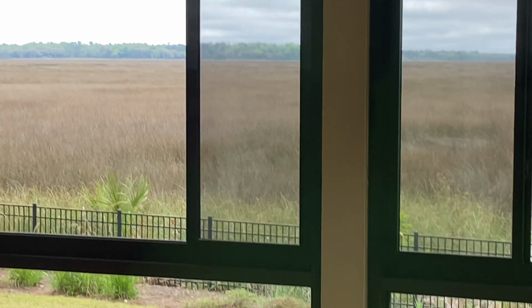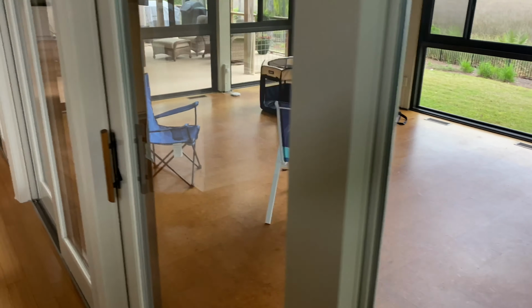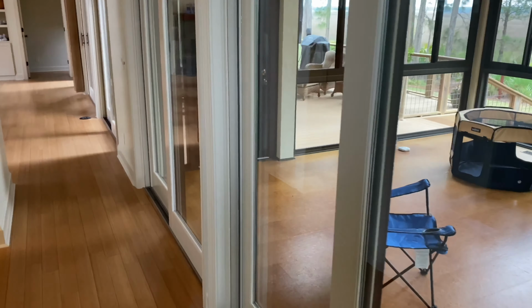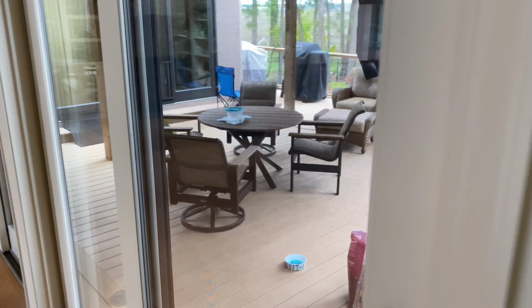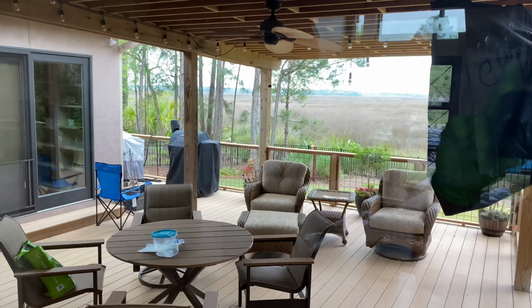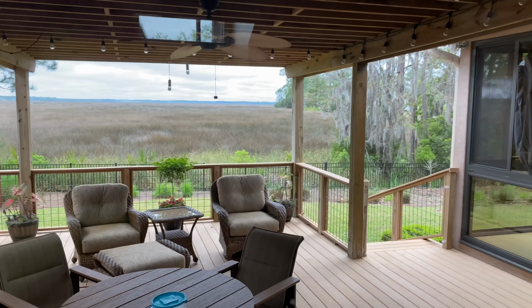And there's the marsh front view. Gorgeous view. Lot of windows against this whole side of the house because obviously it backs up to the marsh here and just has a really, really beautiful view. So we got a great job ahead of us today. Didn't know it until our client told us today, but my buddy Curtis just cleaned all these windows just the other day, actually.